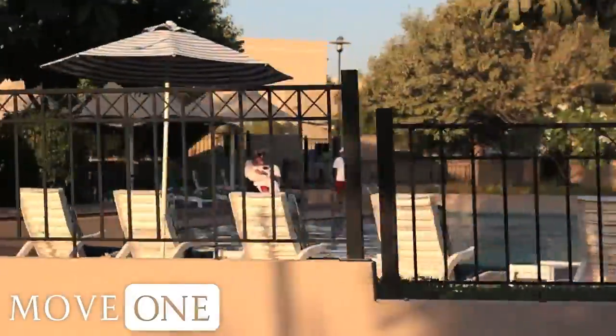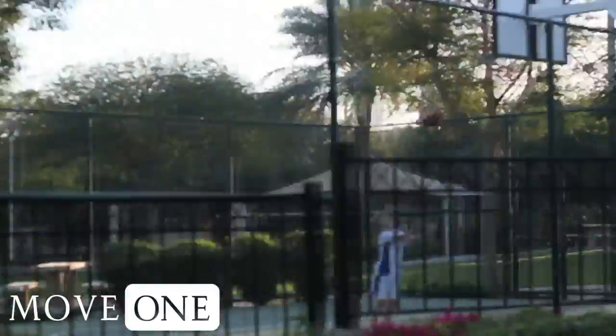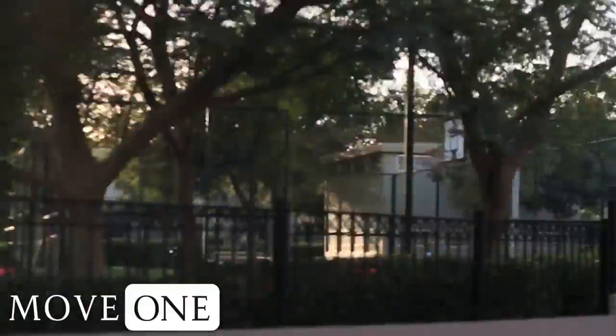One of the things we really like when we go back to the US and visit family members in their neighborhoods is the fact that the kids could go out and ride their bikes, they could go down to the community pool, they could play on the basketball court, but even better, they could mix and mingle and meet up with neighborhood children.